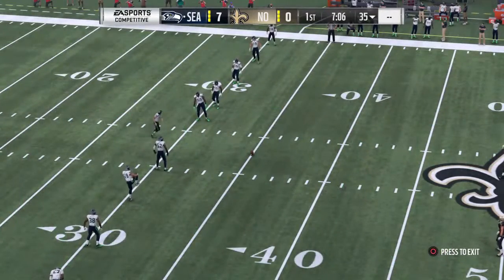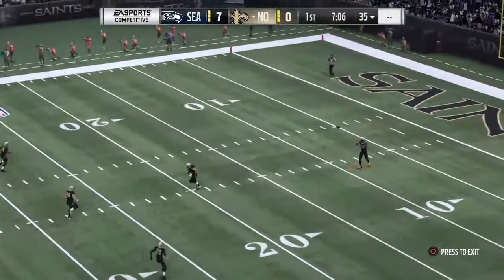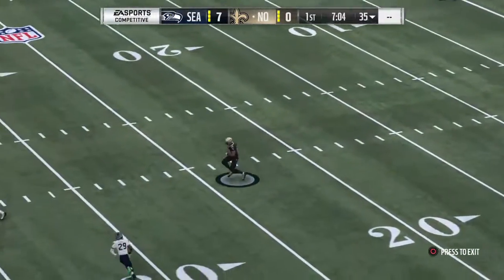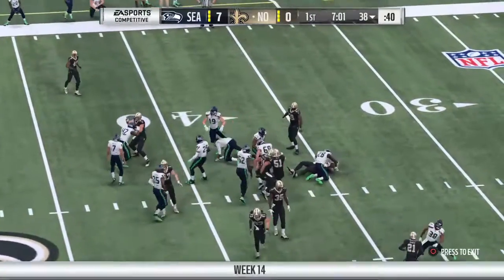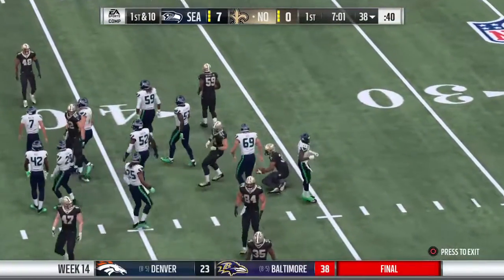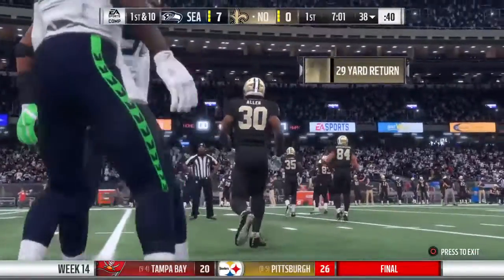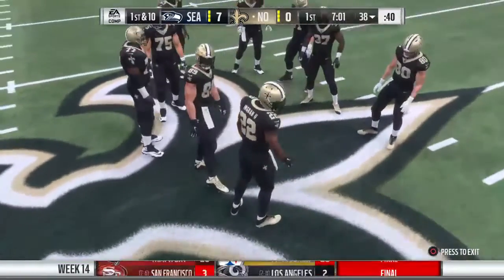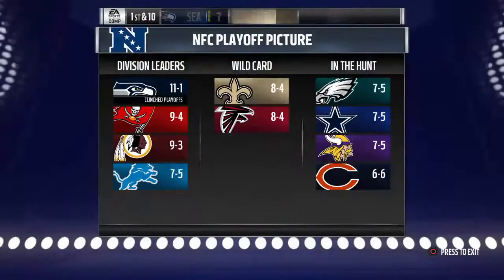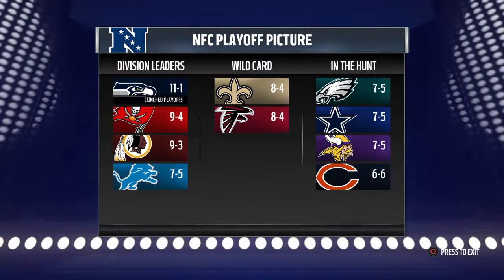Here's Walsh now to kick this one off. This is fielded at the chalk of the 10. And he breaks it all the way out to the 38-yard line. Great return. Out comes the Saints offensive unit and the NFC playoff race. Let's have a look at it.